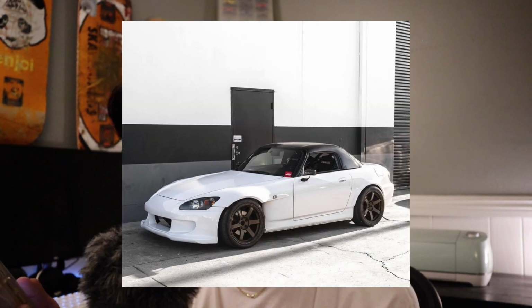We have another Miata right here. We got a white one. I'm kidding. Just look at it.